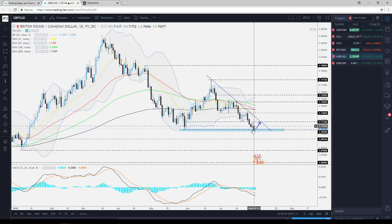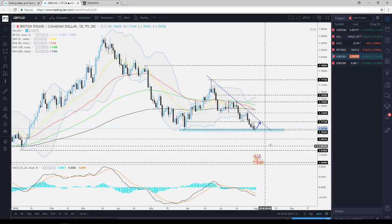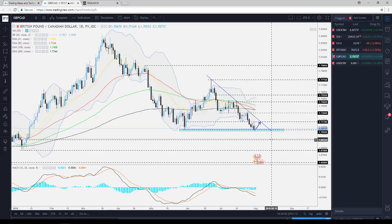We might actually have a full reversal here and move lower. If we do get a break lower, and a close below this key support area at around 170.55, this is where it could turn out to be quite ugly for the pair, and we could see it traveling even lower, maybe even towards this 169.25 mark.